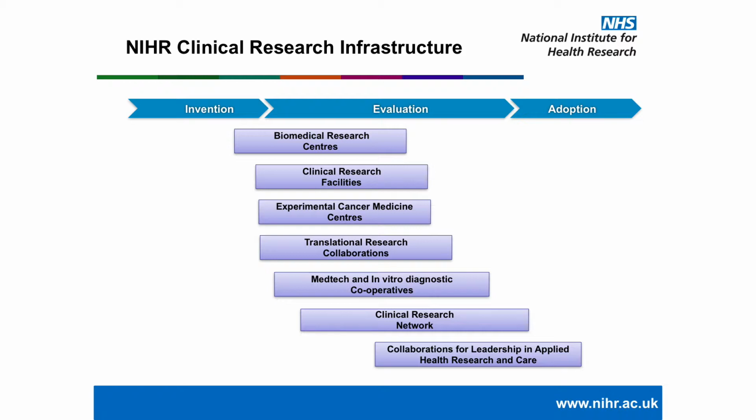Our translational research collaborations, which are collaborations across our networks of BRCs, for example, and CRFs that work in particular areas of need, such as respiratory disease, joint and related inflammatory disease, dementia. We also have our medtech in vitro diagnostic cooperatives, again, centres of expertise there to help with the development of medtech, as well as providing evidencing for in vitro diagnostics for industry. We have, underpinning all of this, our clinical research network, which helps support the delivery of clinical trials.